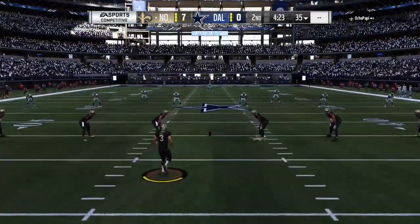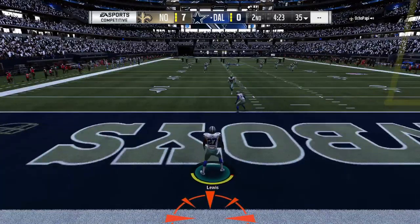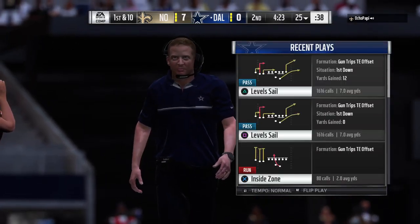Lutz now to kick this one away. Yeah, he hit him, but then he just froze. I don't mind the block. And this will be a touchback as that sails over the end line.